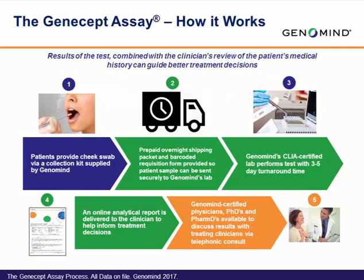As some of you may already know, Genomind is a personalized medicine company that is bringing innovation to mental health through genetic testing. The Genecept Assay is our main service offering, and it is a comprehensive test developed in our clinical laboratory. It provides licensed and prescribing clinicians a tool to use based on their patient's own genetic information that may help guide personalized treatment selection for mental illness. Our testing is used on the order of a prescribing clinician.